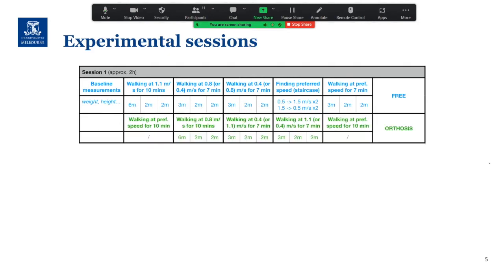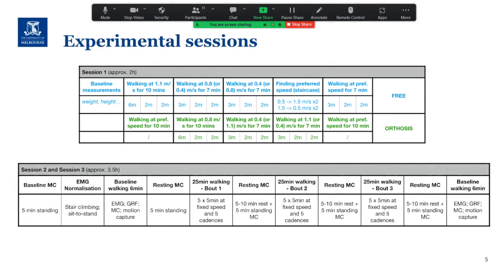After this part comes the orthosis part, so the constraints part, where the person is walking again at all 3 speeds, the same procedure, but the person starts and ends the whole part with the orthosis with 10-minute walking at their preferred speed to give them time to familiarize with the orthosis. So that's the first session. That's familiarization. And then there are 2 data collection sessions.